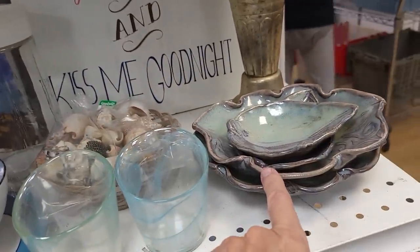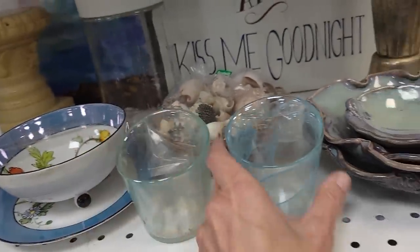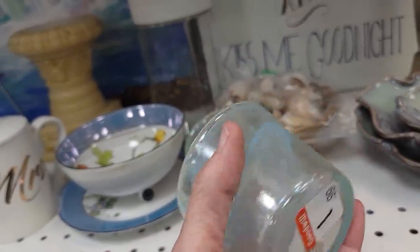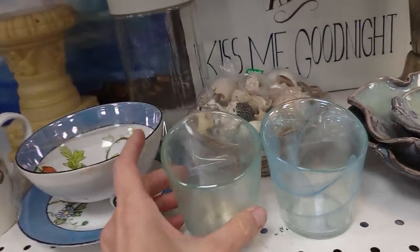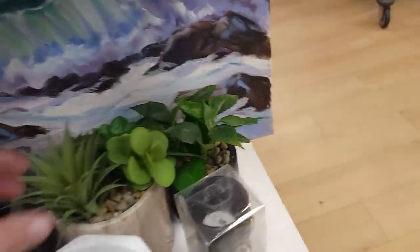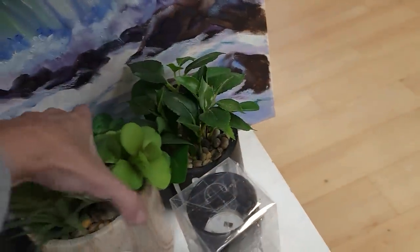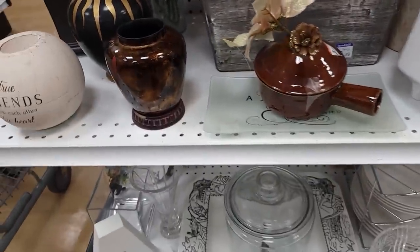She just moved that over here. These are recycled glass pieces, little candle holders, $2 each. You know what? Because they are that color, I'm gonna get those. Let's see our little fake plants back here. We're pretty good on fake plants right now.